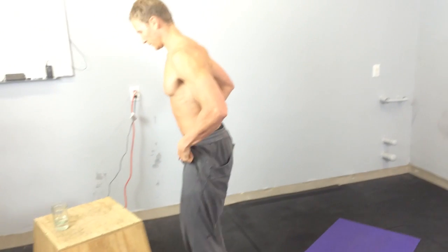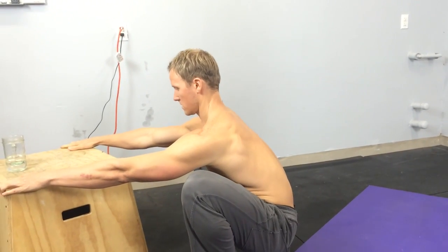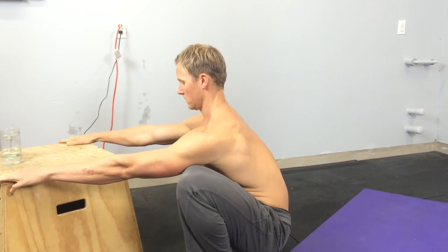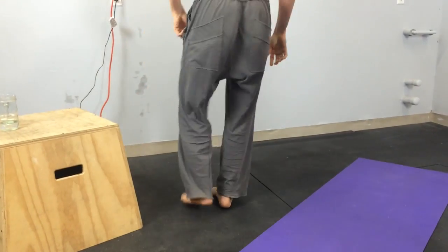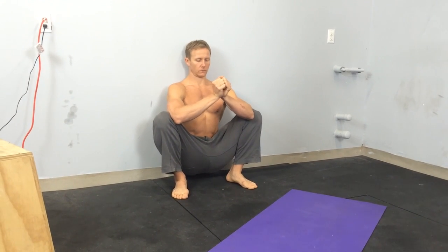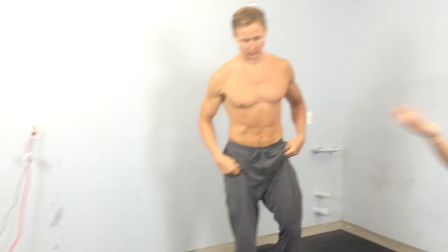So a couple modifications here. We realize that this can be a difficult position for some people to get into. You can hold on to a stable object. You can use a pole, a box, a piece of furniture, just to help get balance here and focus on breathing in this position. Another idea is to go up against the wall, sliding the hips down, and then again focusing on the breath. Perfect. Good, so that's the womb squat.